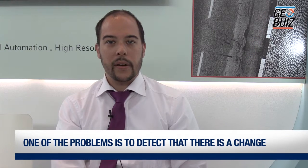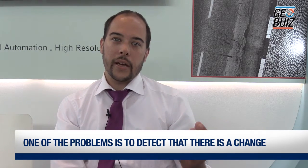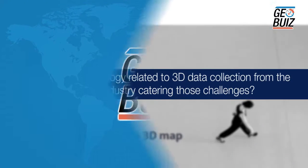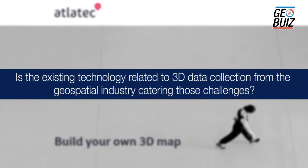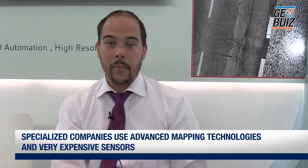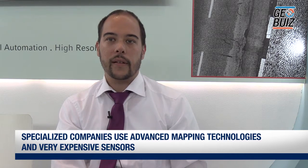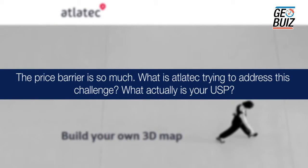One of the problems that need to be solved first is how to detect that there has been a change inside the map, so that a mapping vehicle can then go to that area and do the remapping. So that's also an issue that needs to be solved. Right now, specialized companies do the mapping and use these advanced mapping technologies and these very expensive sensors that are out in the field.